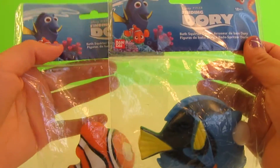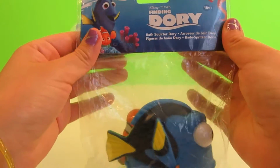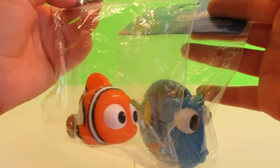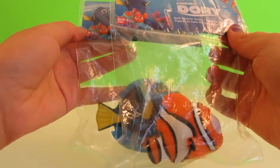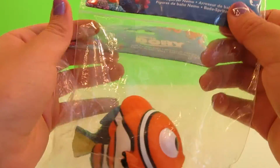Everyone. Today we will open up Finding Dory Bath Squirter Dory and Bath Squirter Nemo. We will see what all this is about. Cool. I can't wait to open. First, let's open Bath Squirter Nemo.